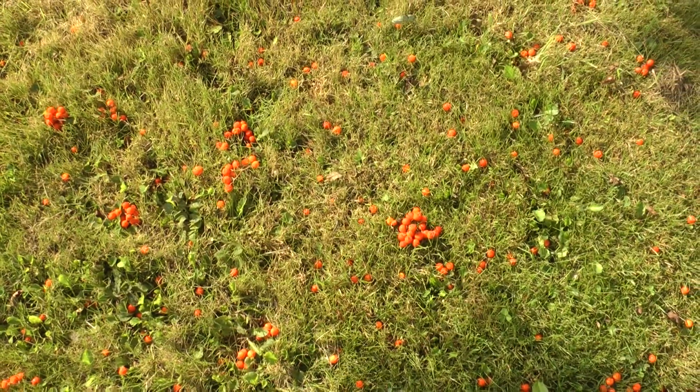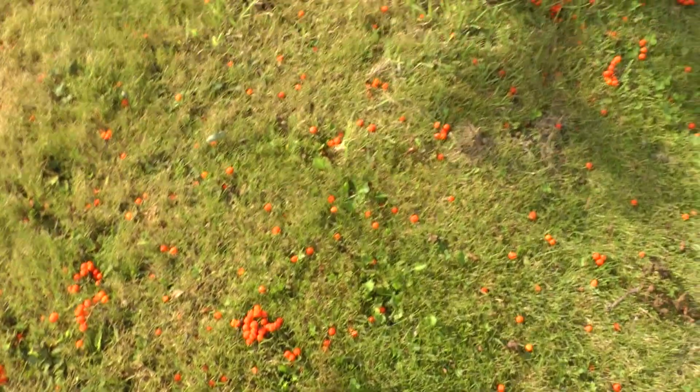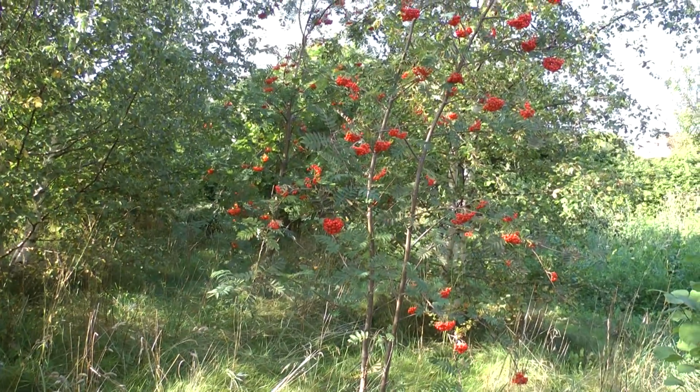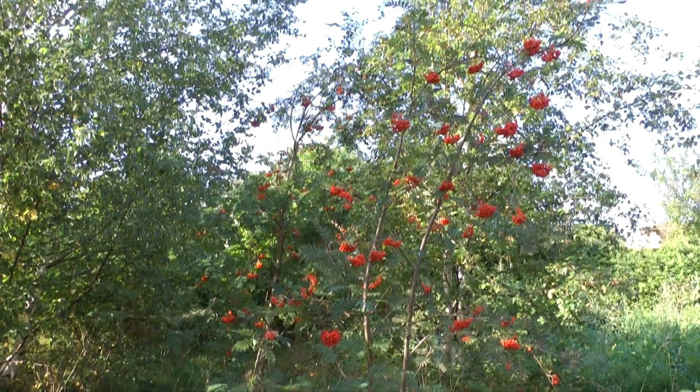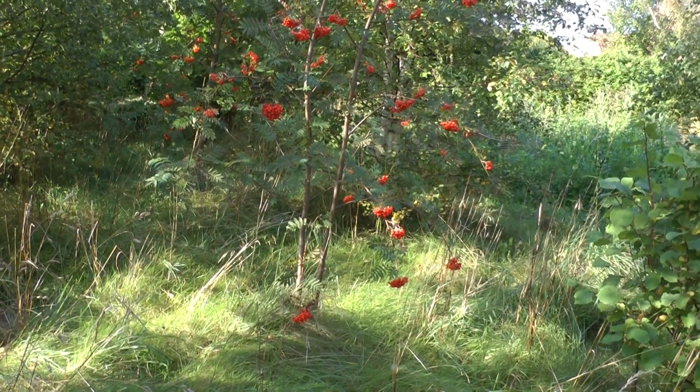Here you can see the rowanberries all over the lawn. The blackbirds seem to drop more than they eat. They're everywhere. You can see the rowanberries. The birds haven't found these yet, in amongst the silver birches. It won't take them long.